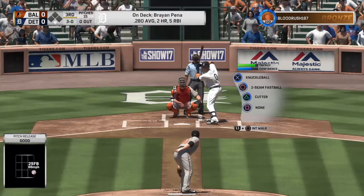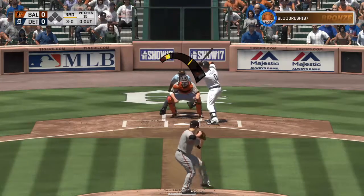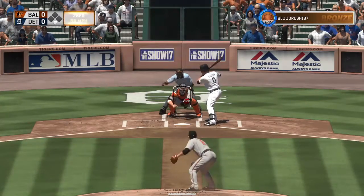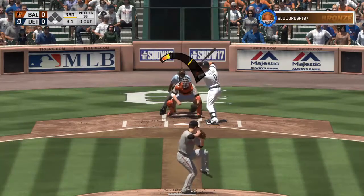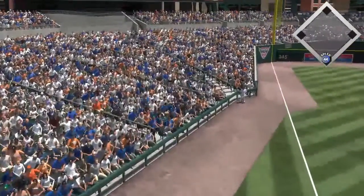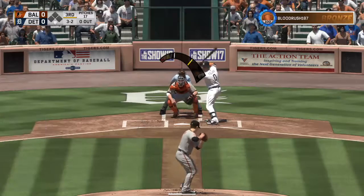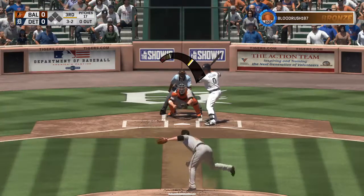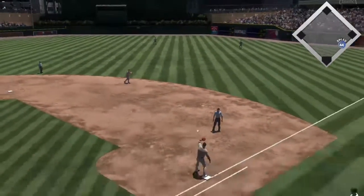3-0 now. Ball 3 to a leadoff hitter that can run. Not the greatest way to start this right here. I think right now you really have to start pouring some pitches into that strike zone. In there, 3-1. Well hit, but also well fouled into the seats and left. Here comes the payoff pitch. 1 away.